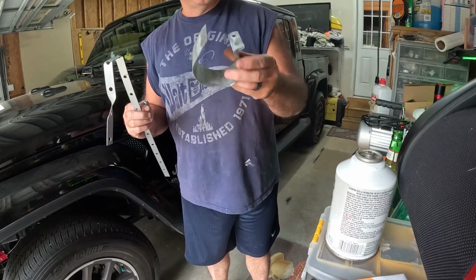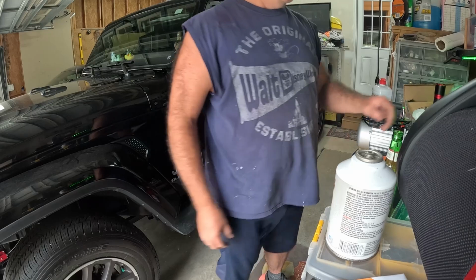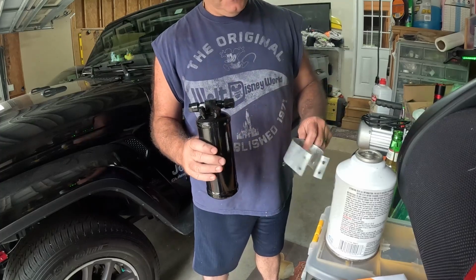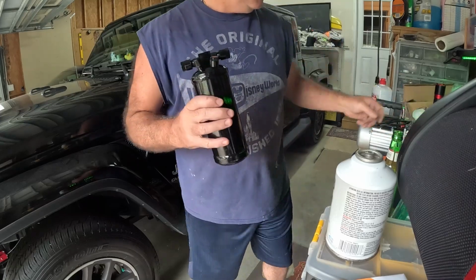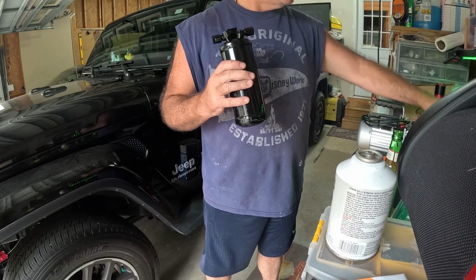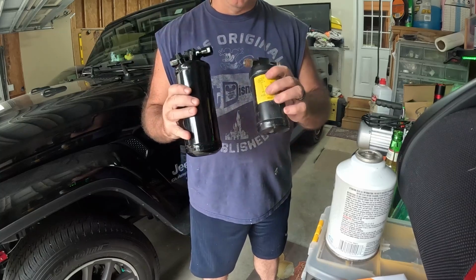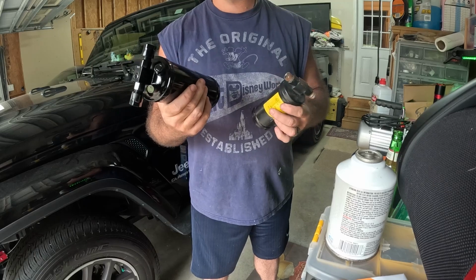All right, so this right here was the original bracket. And the original bracket is too small to fit this new desiccant filter, which is a huge mamma jamma. So since this won't fit, I'm going to make a new one using this. So that's the size difference. I'm assuming it's going to hold more refrigerant because it's a bigger desiccant filter, but this one should be much, much better. Bigger is always better, right?